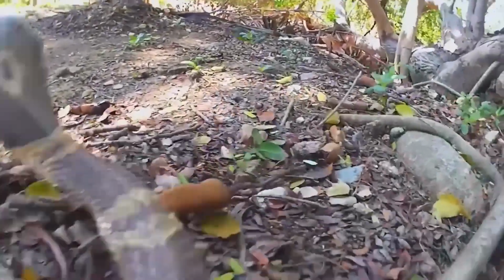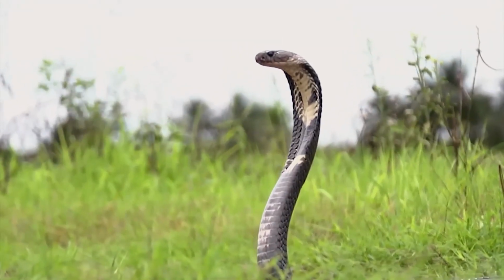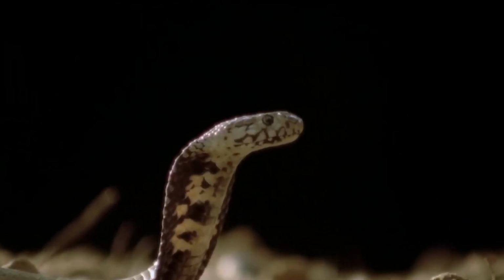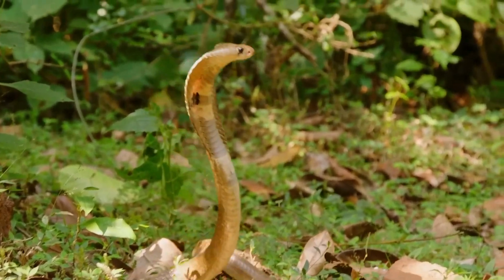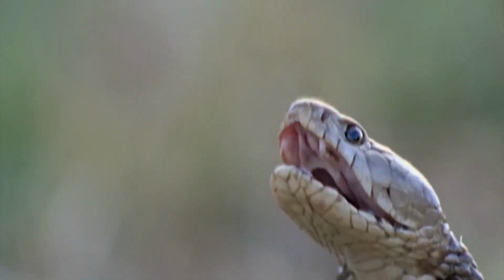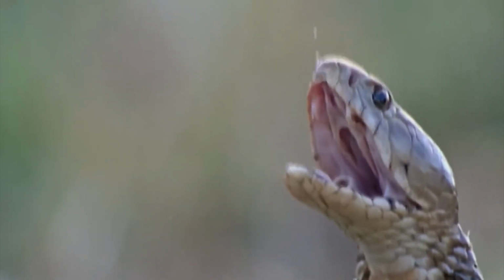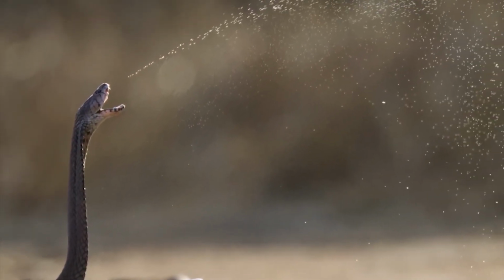The cobra raises itself above the ground and spreads its hood. If the opponent doesn't retreat after this warning, then the snake shoots venom at them. The channels delivering toxin to the venomous fangs are directed not downward, but forward. By contracting special muscles, the cobra releases a stream of venom in a wide arc. During the shot, it twists its head to ensure the drops of venom hit as much area as possible.